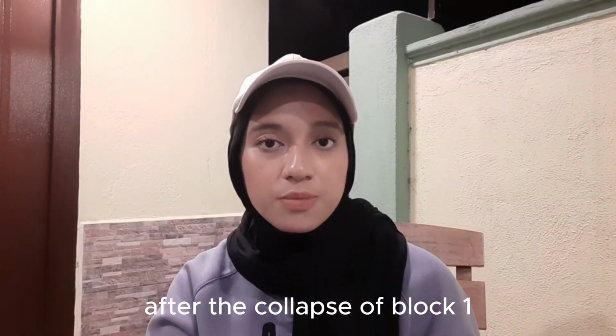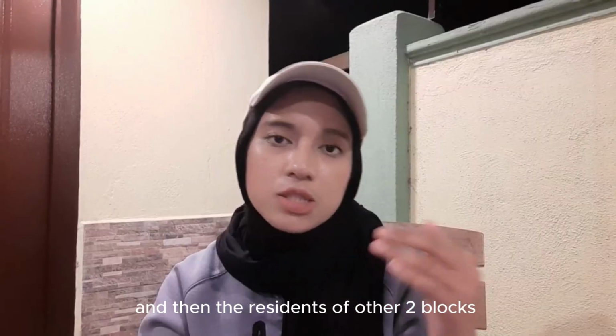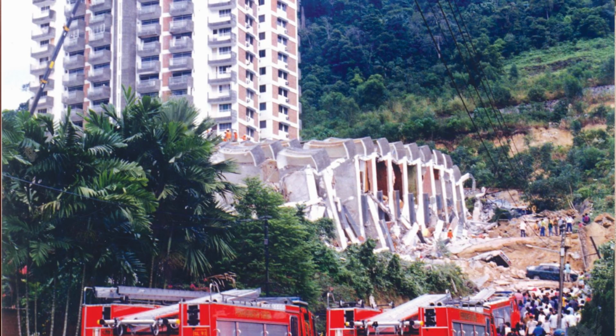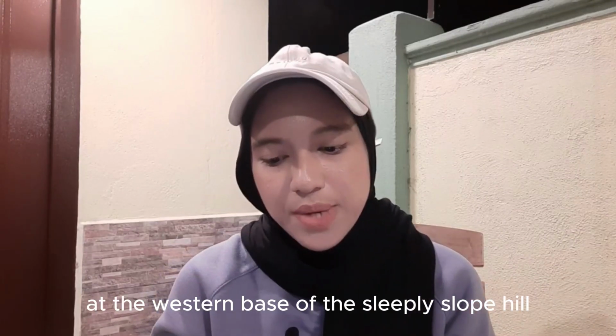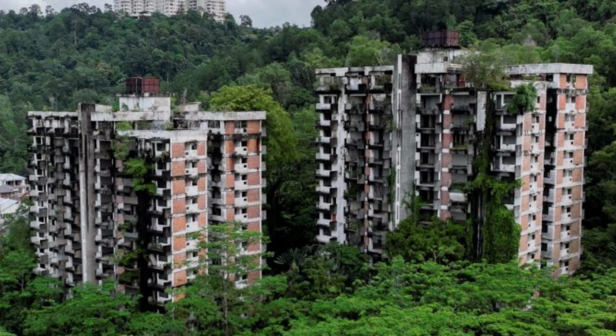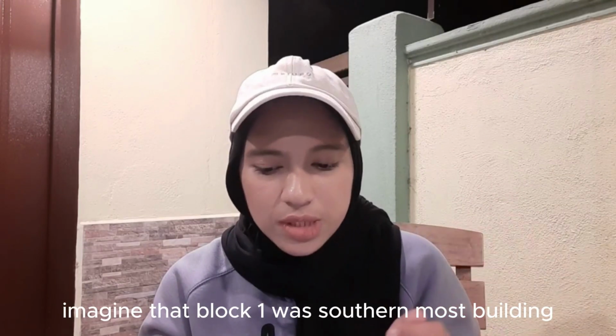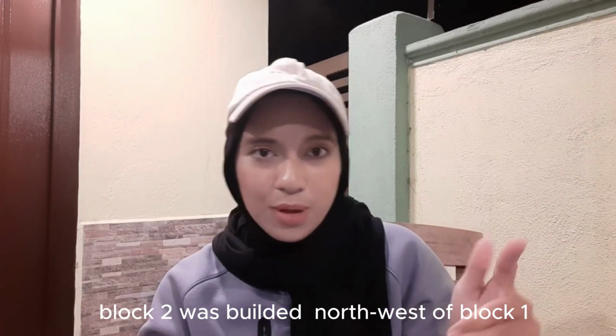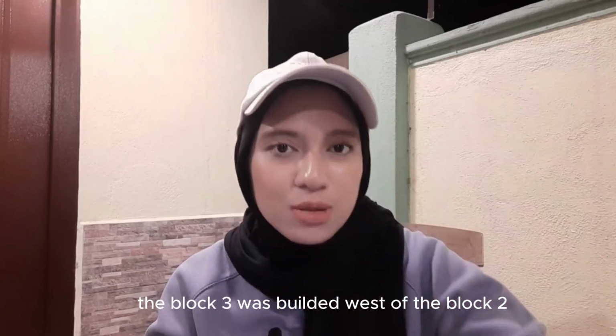After the collapse of Block 1, the residents of the other two blocks and neighboring establishments were evacuated due to safety concerns. Highland Towers was constructed at the western base of a steeply sloped hill, which was terraced extensively in the early 1980s. Imagine that Block 1 was the southernmost building, Block 2 was built northwest of Block 1, and Block 3 was built west of Block 2.